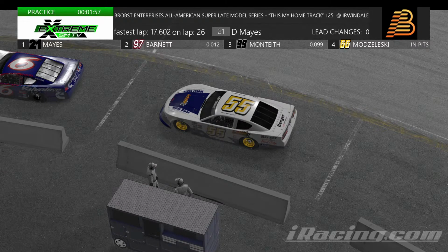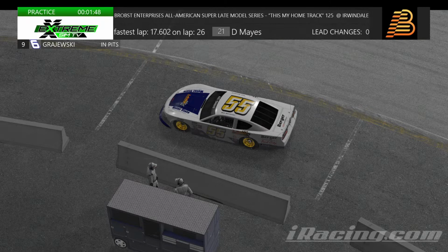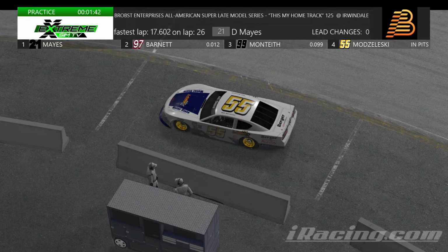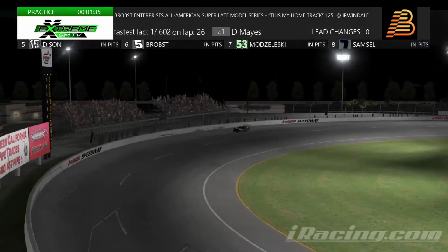All right, back here at Irwindale Speedway, working out a few of the procedural things that we're about to see. We're going to do qualifying here. It's going to be open, but we're going to park the cars on pit road, send them out one at a time for 2 laps of qualifying for these guys, Daryl, by virtue of being the fastest car.